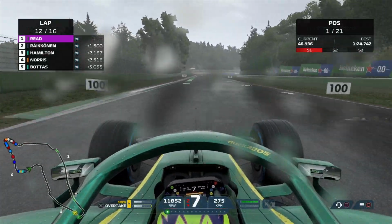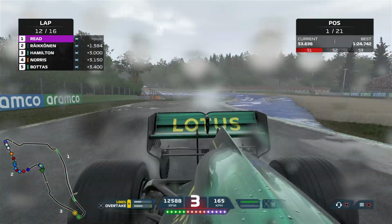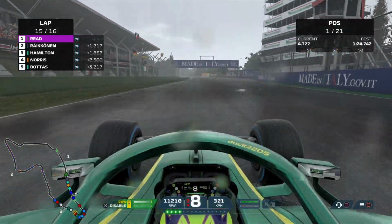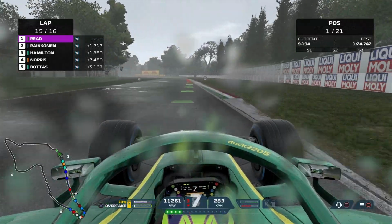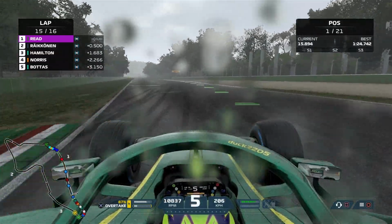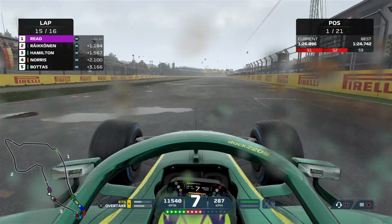Lap 12 coming through into 11 and 12 and 13 again. Very, very understeery towards the end of that corner, but it's fine. We're surviving. Raikkonen's quite far behind now. We just need to not make mistakes. He's managed to gain up to 1.2 seconds here, lap 15. And you can see we're struggling through some of these slower corners, the more flowy right left-handers, chicanes and stuff.